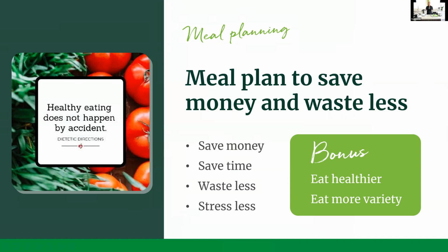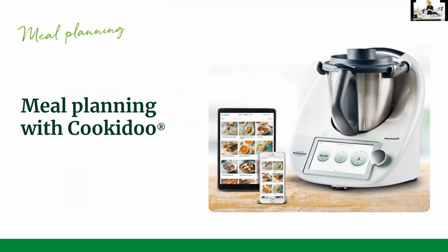And that's the beautiful thing about having the Thermomix there when you're doing all of your meal planning. Okay, I'm just going to finish off this sauce before I go on.